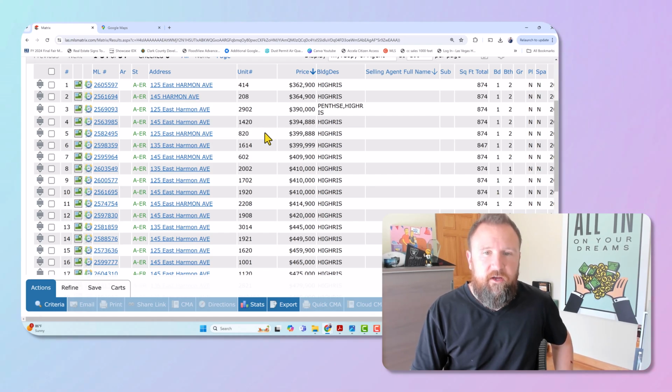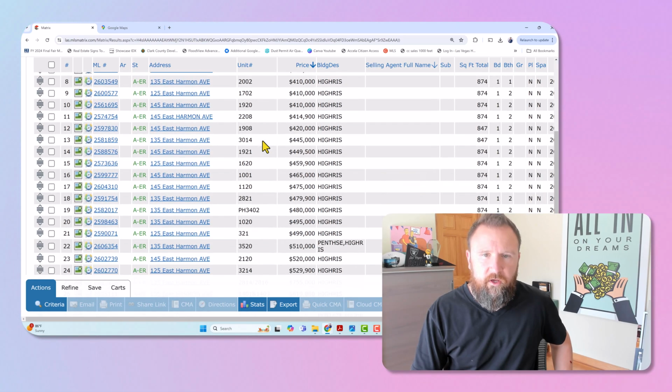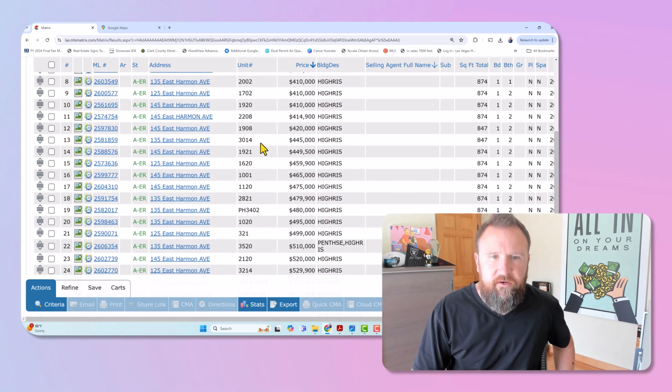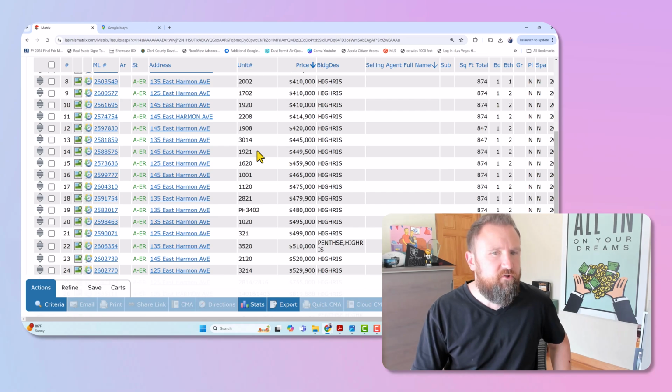Keep going down, 390,000 for the 8th floor, 14th floor, 395, 400,000 for 16th floor, 409, 602, and we keep going up, 400s, 1908. Let's find 1921. That's going to be strip view for 450. That's a good deal. 450 strip view, 1901 in the 4th tower.